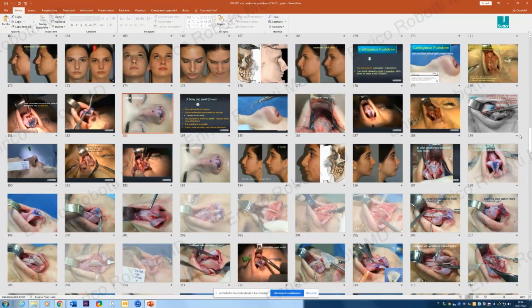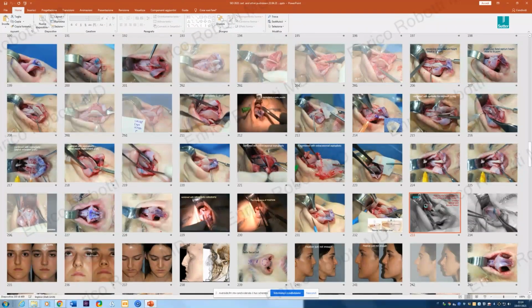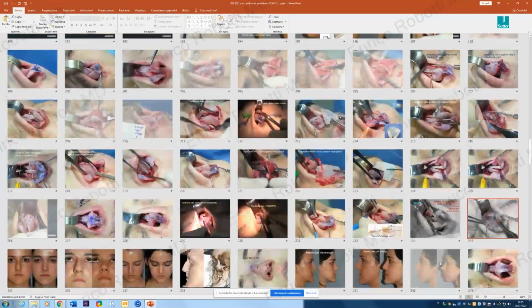Again, it's a very long story, but I can say now that with some modifications, I will open the midvault on many occasions. I will use either a full let down with circumferential osteotomies by Piezo. Then I will use different maneuvers, depending whether I do a high septal strip, high medium, which I use most of the time, but I want to see under direct vision. So I'm again marrying structural to preservation here. This will not move because this is fixed.